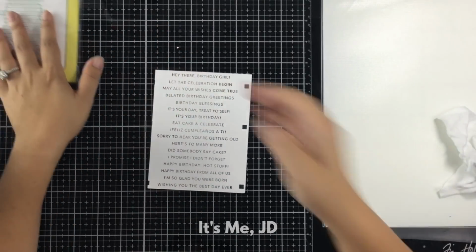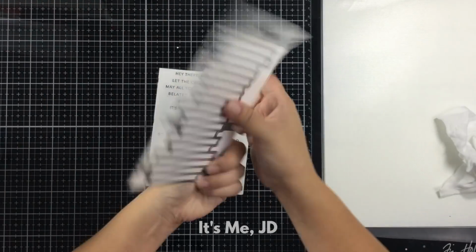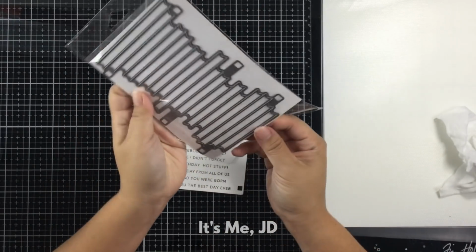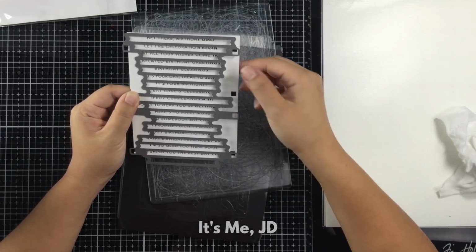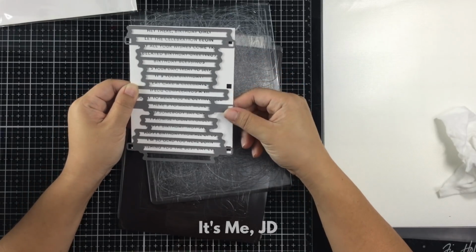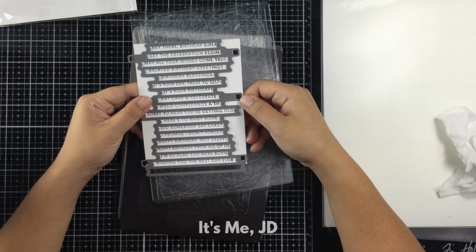You're like, JD, a bunch of different stamp companies make sentiment strip stamps, or sub-sentiment stamps. What makes this one so special? Well, it's because it came with this coordinating die that cuts all of these sentiment strips down to size for you. So you have them all on hand. You don't have to do any cutting once you have all of these cut out. What makes this product genius is that when I stamped the stamp, there's these little squares on the side. So obviously if the squares don't line up, then you don't have the die in the right position. Since I stamped it upside down, there you go.